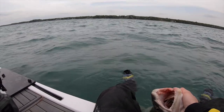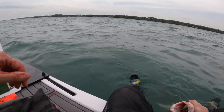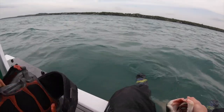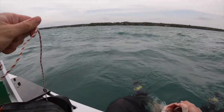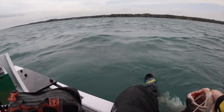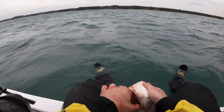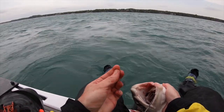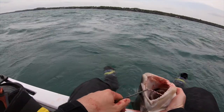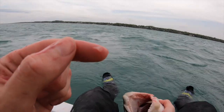Okay. All right. Let me see what I can do here. Hopefully my stringer is in here. Otherwise, we're gonna have an issue. Okay, we got the little stringer. This is a great success. Whew. God, the teeth on that. Look at that tooth. Can you see that? It's got to be a quarter inch.